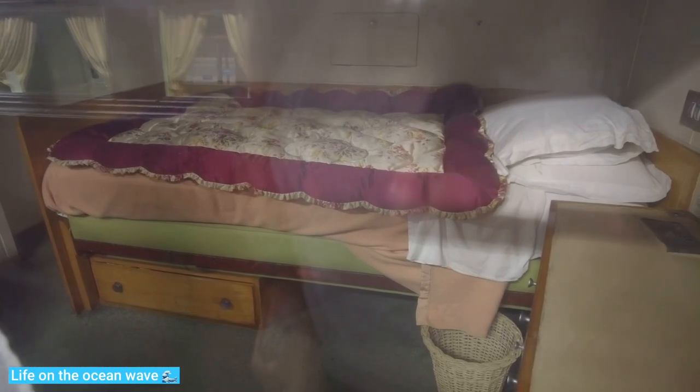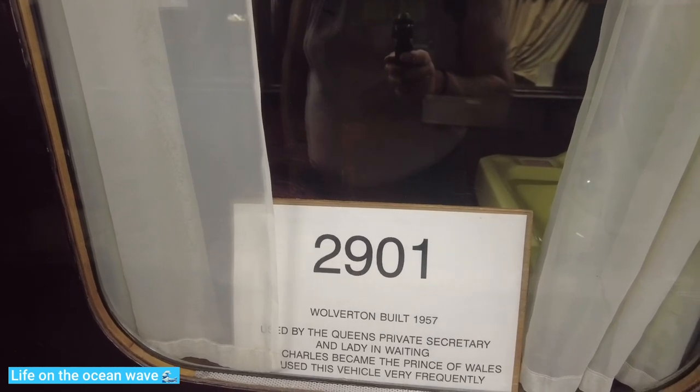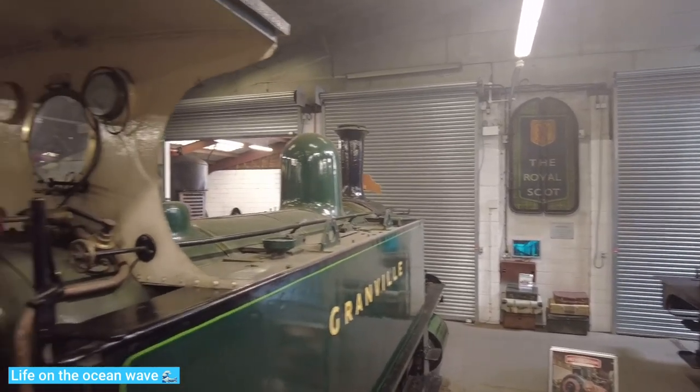Oh, look at this one. This is a sleeper train, folks. Look at this. Look at that. How cool is that, eh? There's a toilet there, look. Awesome. Used by the Queen's private secretary, lady-in-waiting. Charles became Prince of Wales and used this vehicle very frequently. Wow. Amazing. Pretty cool, eh?